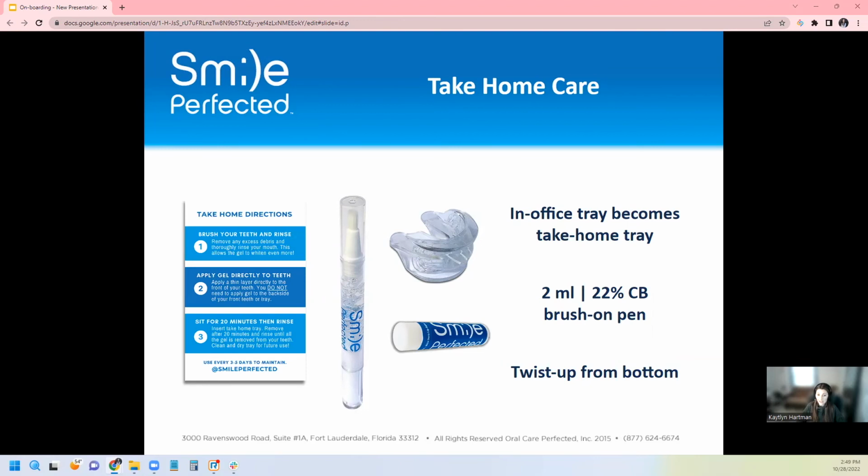It can be used every 3 to 5 days. And the lip balm is included within there for them to also have healthy lips, because if they have healthy teeth and healthy gums, healthy lips is always a bonus as well.